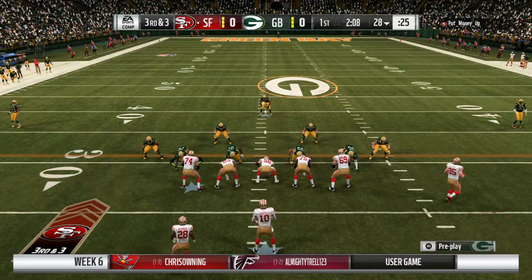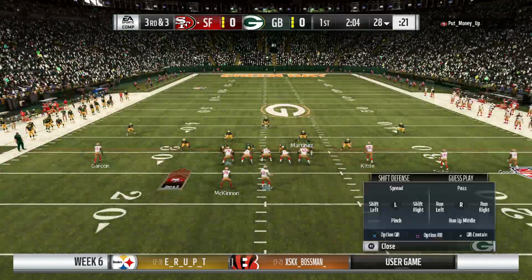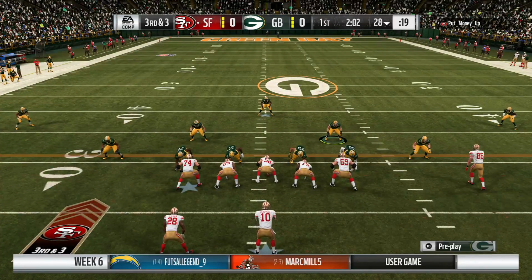Single, slot. Hey, you're on an island over there. You're on an island. Like 20. 20. 12.